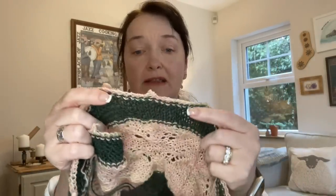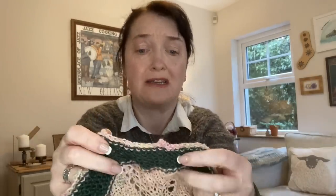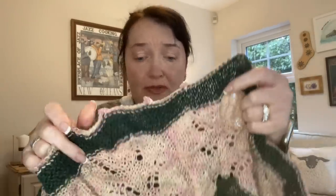And I think in the pattern there will be a link to a tutorial if you've never done a picot bind off before, but it's really, really easy. You'll have no bother with that. If you are deciding to knit this shawl, and I think you should, my advice when you get to the end of the garter stitch before you start the contrast is to thread a lifeline in.